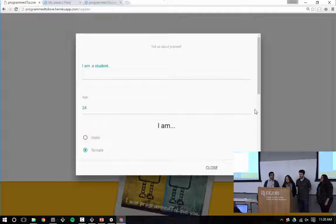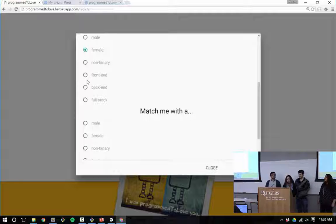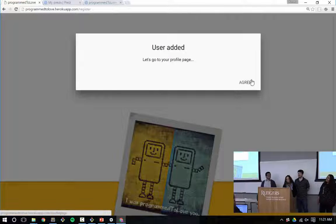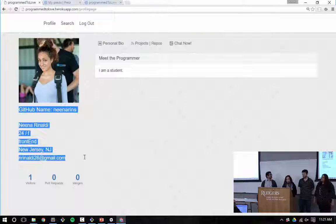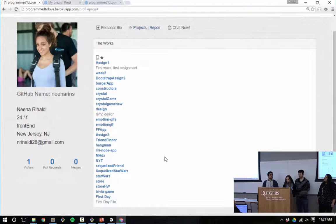So here are the choices for us to choose what we are. I am a female, or however I want to define myself. I'll say I'm front end and I want to be matched with a male and a male full stack. So I'll click that. Click register, and then it'll take you to your profile page, which is the GitHub layout. So you'll see that it pulled this information from both GitHub and our database. It pulled the personal bio from the information that I just entered. It will show all of my repos that I've ever done.